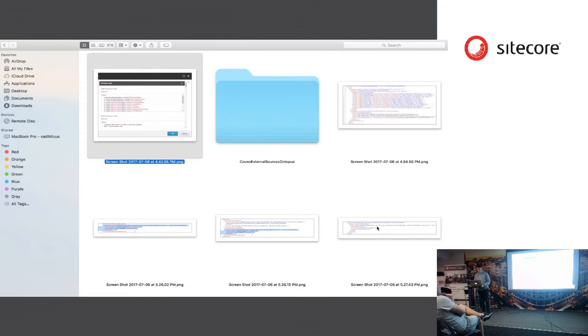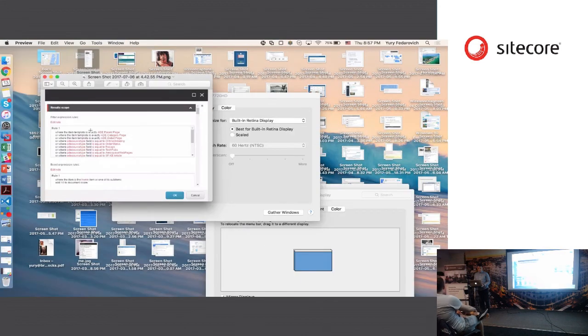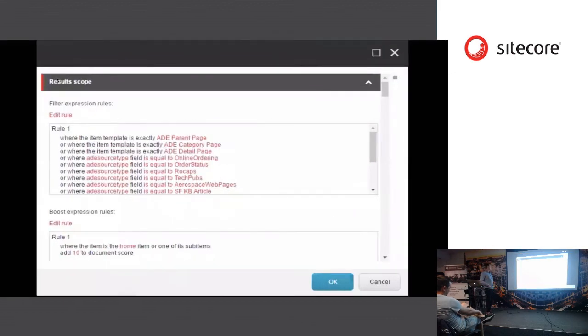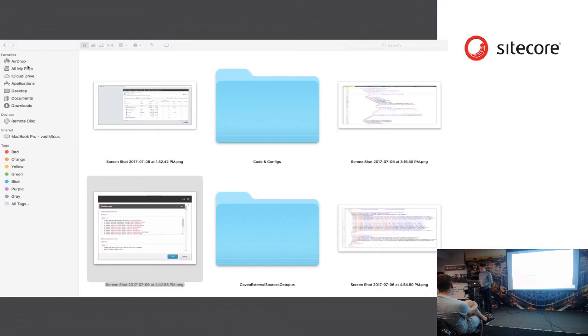I'll try to find something which was not demonstrated. Artem already showed this, our example of a search results list, and Artem showed that almost all the settings are stored in the component fragments. So we have the filter expression rules, which filter which kind of data sources need to be pulled. Then we have some boost expression to show results from Sitecore on the top of the list. That's the kind of customizations we have.